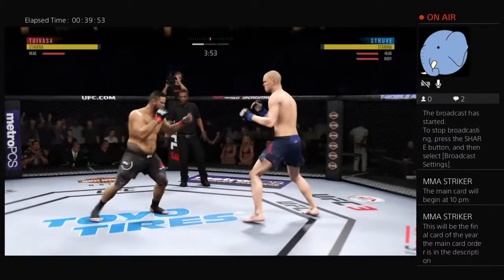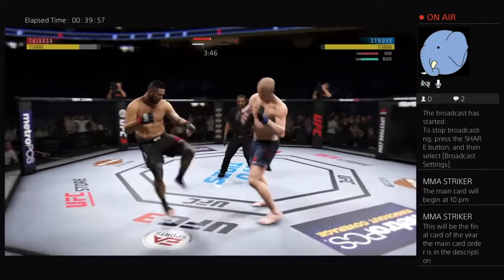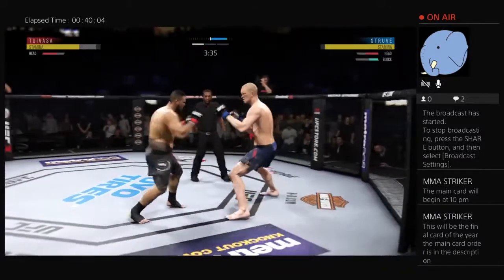Man, Joe, he continues to leave that head open. His opponent's got to be salivating at this point in time. That jab has been there all night. You got to get that head off the center line. Both guys have proved to be dangerous in the opening seconds of this fight.